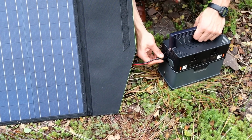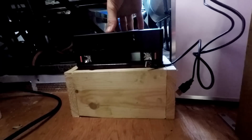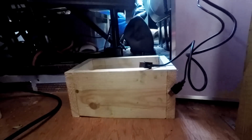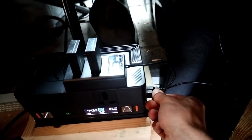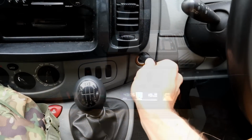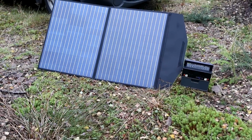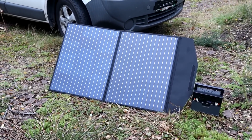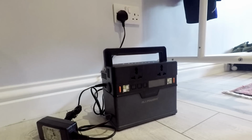Now for a power supply, I'm using an All-Powers portable power bank, and I made a little wooden housing for it to sit in for easy access within the van. This little pack comes with both AC and DC outputs, and so far gives me all that I need to recharge my laptop, phone and camera batteries. I can recharge while I'm driving by plugging it into the van's cigarette lighter, or plug it into a foldable solar panel for an off-grid solution, or simply recharge it via the mains if you get a chance.